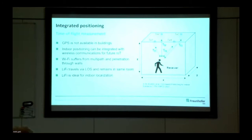One great thing that has been investigated in the framework of the ILIOT and also in the Vision project was the integrated positioning, that when you have this distributed MIMO architecture, you can do very nice 3D positioning. So we have no GPS indoors, but the general idea in wireless communications is to integrate that into the communications capability. And when you look at Wi-Fi, it's very difficult. I can explain it in detail why there are problems with Wi-Fi to get good precision. It's basically due to the multipath and the penetration of the signal into the next room.